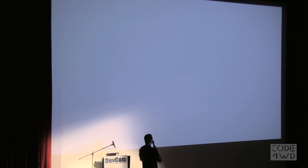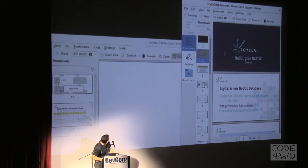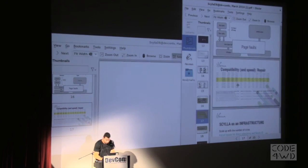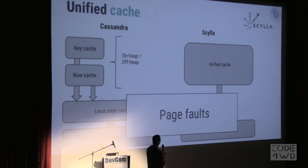I think Google has had a rendering issue. Luckily, I have another copy. Apologize for that. I rendered it to PDF, but it got lost.